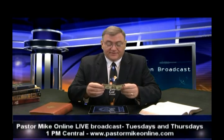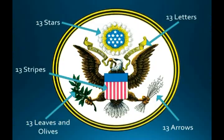We're going to be looking at a particular number that keeps showing up on the design of the Great Seal that's on the back of the $1 bill. I want you to take a look at this, and you'll see what I'm getting at here. I want you to notice that in the field of clouds, there are 13 stars. E pluribus unum, there are 13 letters, although there should be 14, and I'll explain why in a little bit. 13 stripes on the shield, 13 leaves and olives on the branch, 13 arrows.